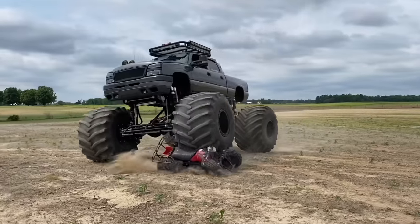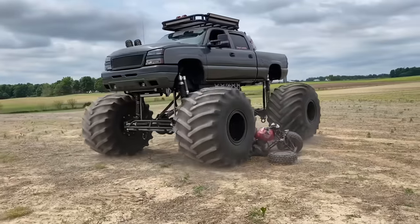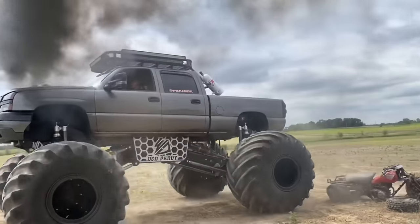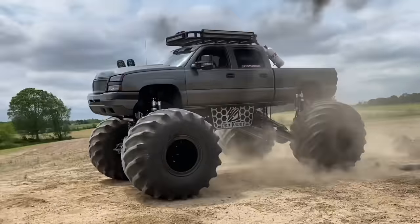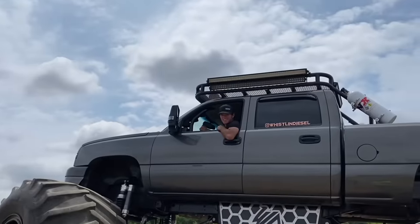We crush the Kawasaki 3 tracks. Hit it going like 50. Yeah, I can't even feel it. Feel like park on top of it and do a boosted launch. That's actually holding up pretty good.